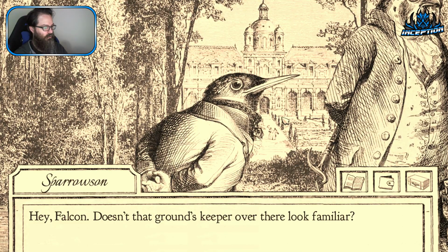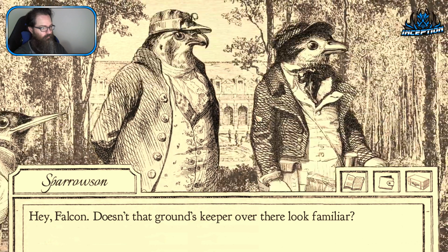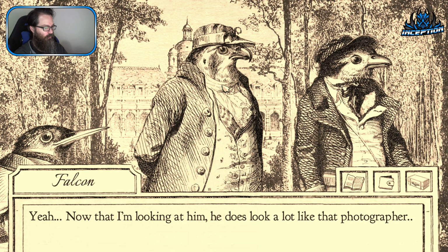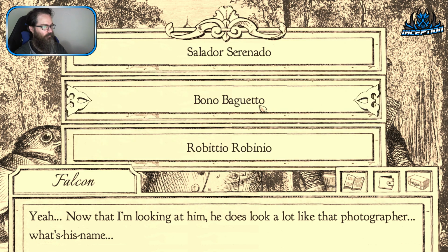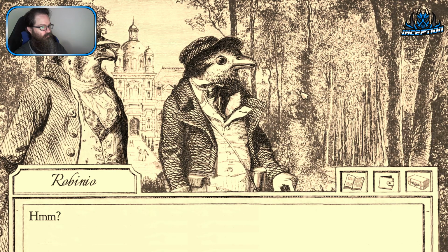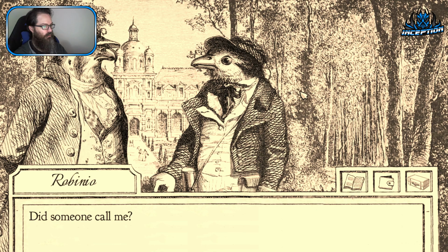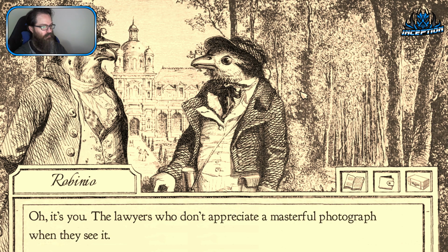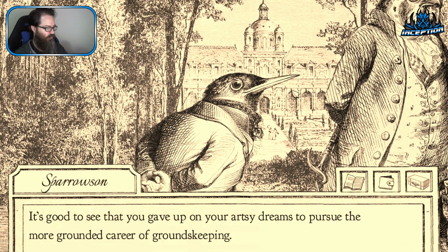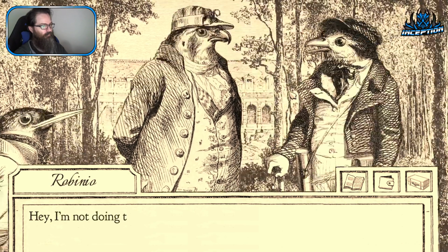Hey, Falcon, doesn't that groundskeeper over there look familiar? Or are we just being bird racist? Yeah, now that I'm looking at him, he does look a lot like that photographer. What's his name? Robinio. Did someone call me? It's you, the lawyers who don't appreciate a masterful photograph when they see it. It's good to see you gave up on your artsy dreams to pursue the more grounded career of groundskeeping.